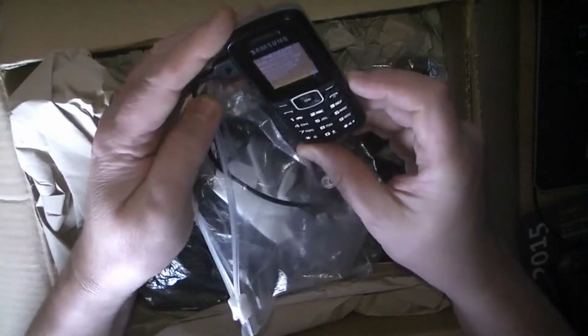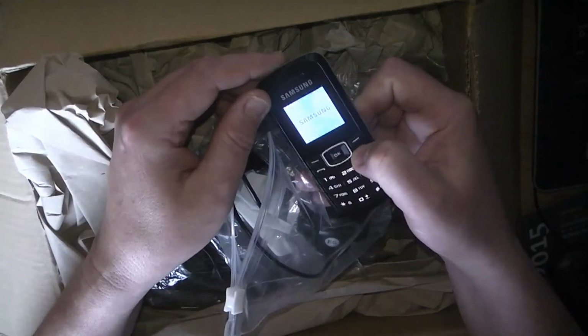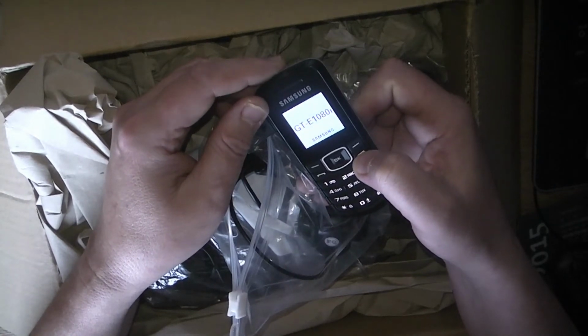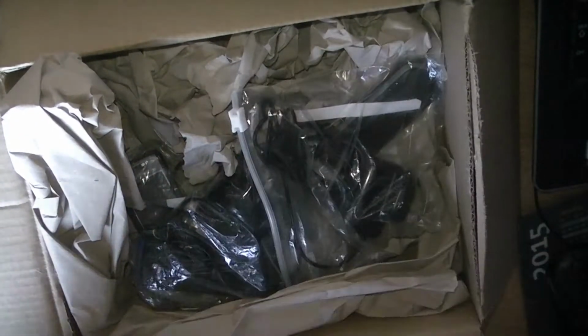So yeah, the E1080, 2009. Very nice, isn't it? Very nice. The time and date is set, okay. Switch that off. Looks pretty good. Oh, 1080i. That is nice.